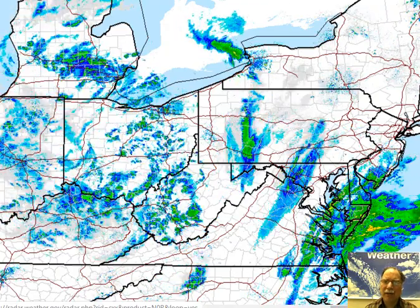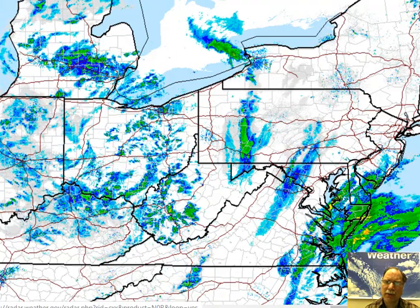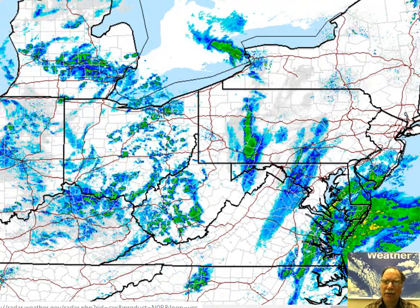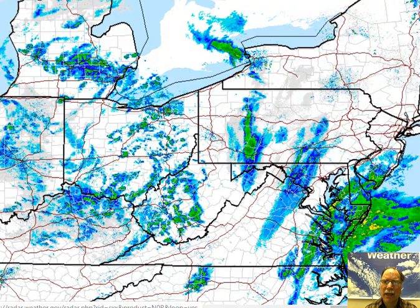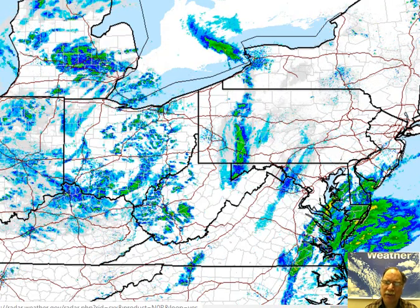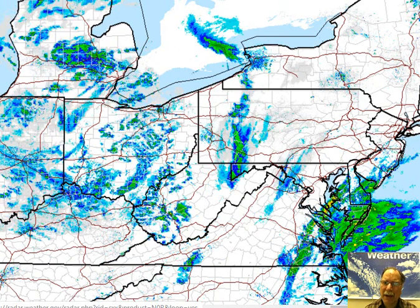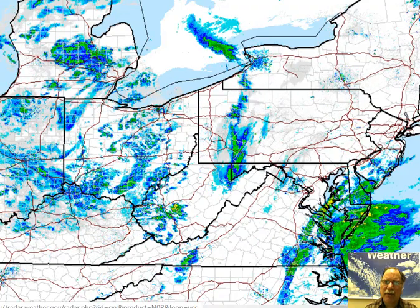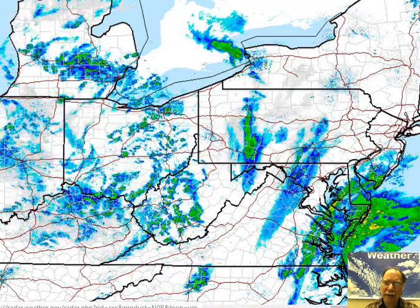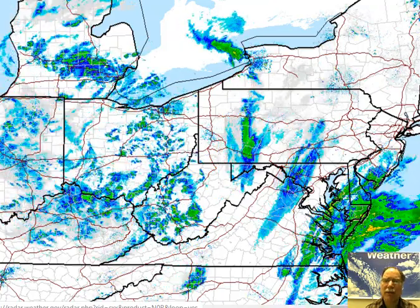An inverted trough extending from the center of that ocean storm all the way northwest into the mid-Atlantic region will set up later today into tonight. That inverted trough, sometimes called a Norlund trough, is an area of convergence. It leads to more upward motion and perhaps some heavier bands of precipitation right along that trough axis. Again, it'll extend from the southeast to the northwest, from the ocean storm all the way into the mid-Atlantic region.